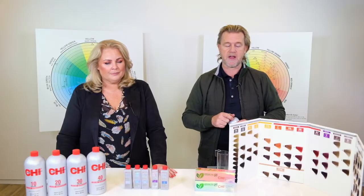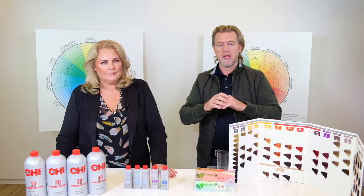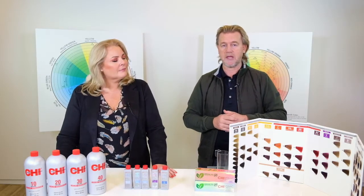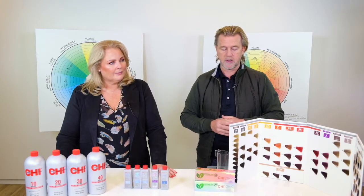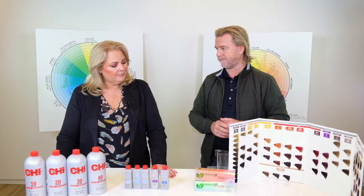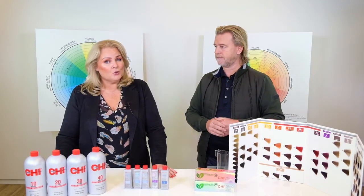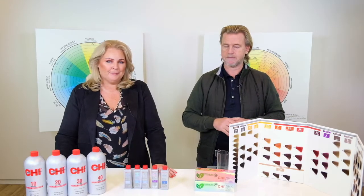pH of 3.5. Important again, it locks in the color, closes the cuticle, and then we can guarantee 30% longer lasting color. So it's a really important service after your color service. Yeah. And it takes around 5 minutes to open the hair, so that's why we say it also takes 5 minutes to close the hair.